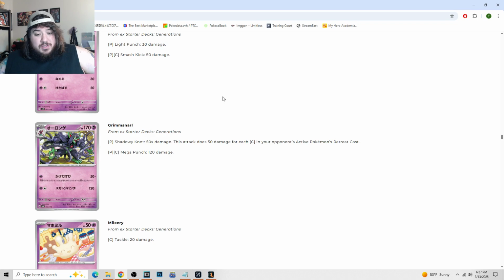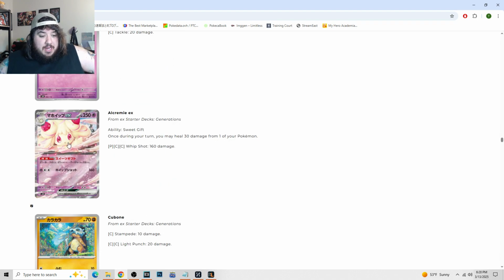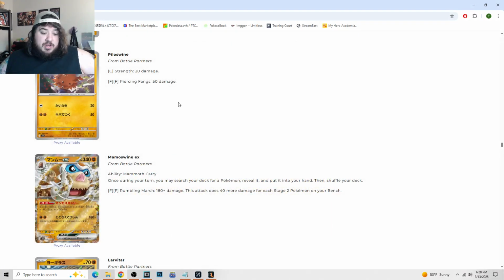There's a Grimmsnarl. Okay. Milcery and Alcremie. Hey, Alcremie. 30 damage when your Pokemon. Cubone, Swinub, Piloswine, Mamoswine, Ross's favorite Pokemon. Look at there. Once during your turn, you may search your deck for a Pokemon or Supporter, put it into your hand, and then shuffle your deck. That's pretty cool. You can just search for Pokemon.